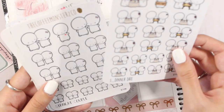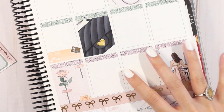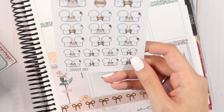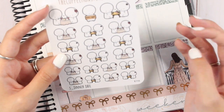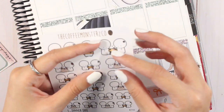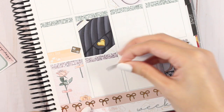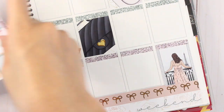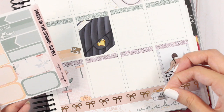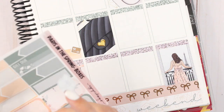So, I'm going to mark in Friday that we have a dinner date night because I want to use those stickers so bad. So let's go to Friday. Dinner date night. And we're not going to do a fancy dinner. We're probably just going to do a normal dinner. But this one has a bow tie. He has a bow tie. Oh my god, I'm using it. I don't care. It's not a fancy dinner, but I don't care. We're going. So for date night, I always use a half box. So why should I stray from that, you know? So here we go. Half box time.